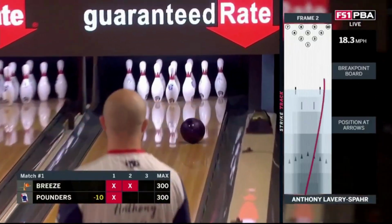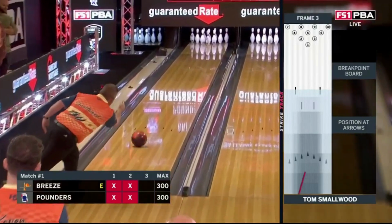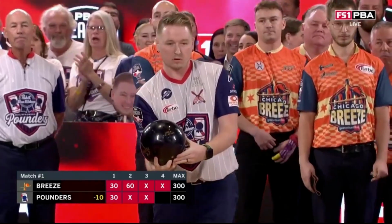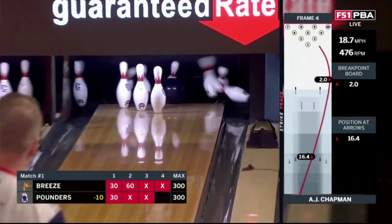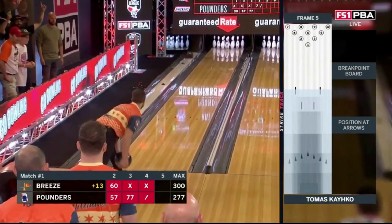The pattern they're bowling on is the Mark Roth pattern, and it was actually a really strong start from both teams. The Breeze had the first 4 strikes and the Pounders had the first 3, but then AJ Chapman missed right, leaving the 1-3-6. Thomas Calco then went Brooklyn for the Chicago Breeze to end their run of strikes.